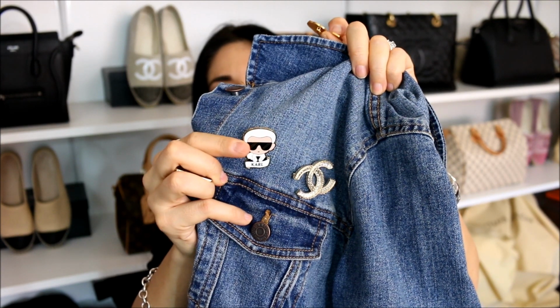I didn't want to have Karl and Coco together. I just figured if I had the double CC and then this guy on one, I could put this one on another denim jacket.